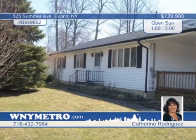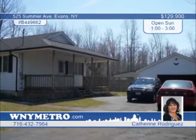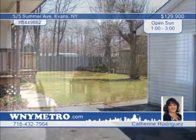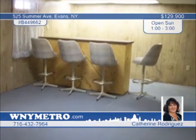Here's a beautiful 3-bedroom ranch on a quiet street just a half a mile from the lake. Built in 1991, this house has been lovingly cared for and very well maintained by original owners. This home features many updates such as the roof, gutters, and furnace in 2010, and sub pump in 2011. There's loads of storage in the full basement, full attic, and loft in the garage. Catherine Rodriguez says this home is easy to show. You won't be disappointed. Call now to schedule your tour.